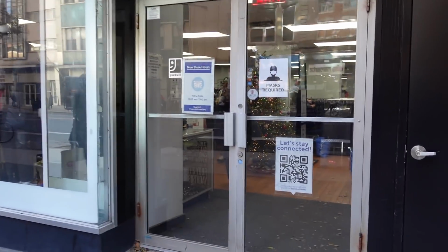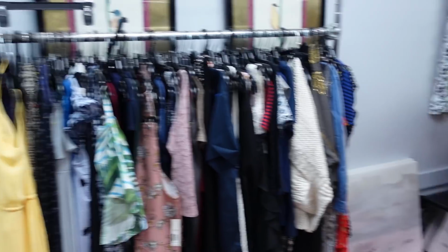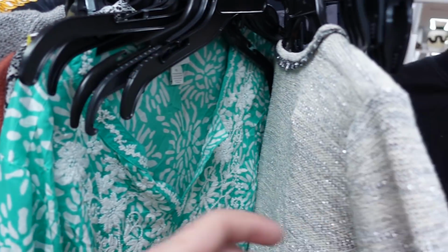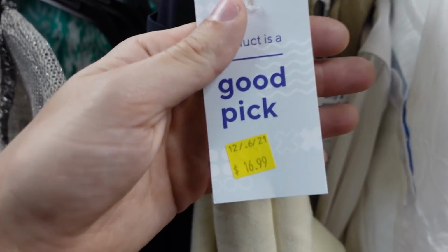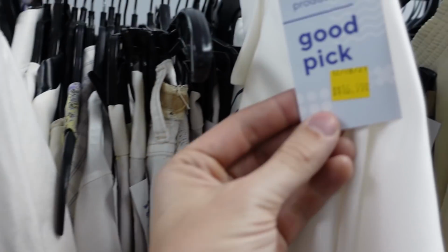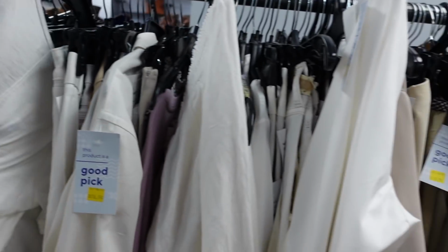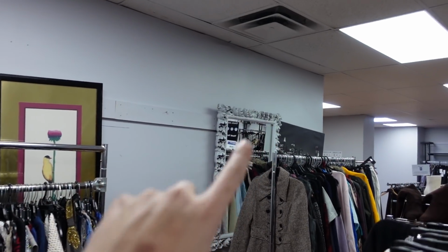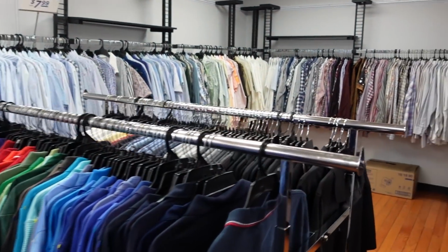Let's do it. So this store has a bunch of these racks sitting out, and I think they're all boutique racks because the majority of the items on them are individually priced. So you can see here, we got some 16, 17, 17. So I think these ones are all individually priced items, and the other better stuff is in the back. I guess not necessarily better, but the stuff that I'm looking for, not the boutique section. Here we go, this is the section we want. Let's look through all these.